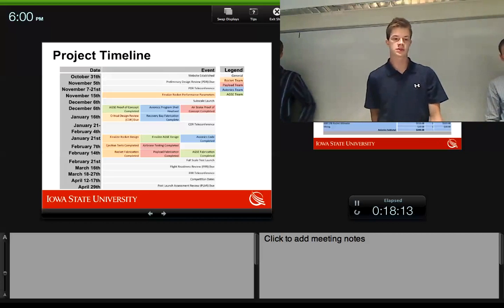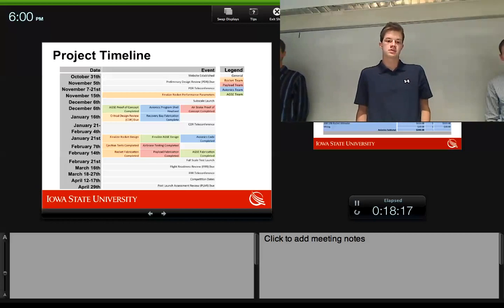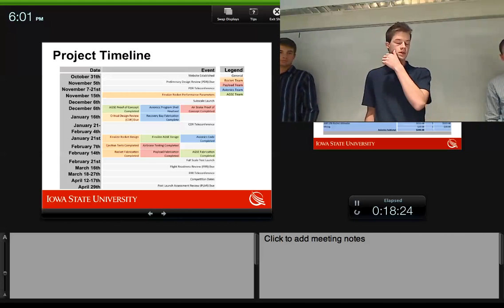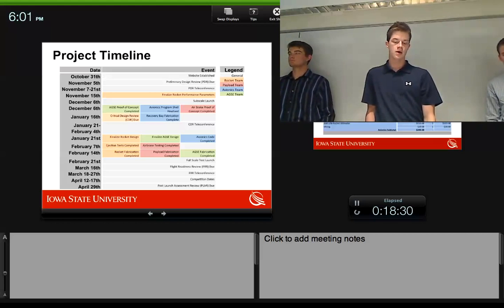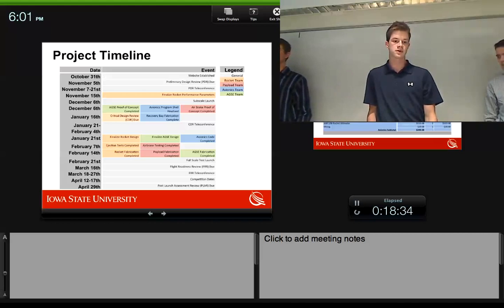There's only so much to say about this here. This is our project timeline. We have a few big anticipated dates on here. Obviously, the competition will be April 12th through 17th, held in Huntsville, Alabama. We have a lot of wiggle room with some of these hard dates that we put in for each of the sub-teams, on December 6th and January 21st.